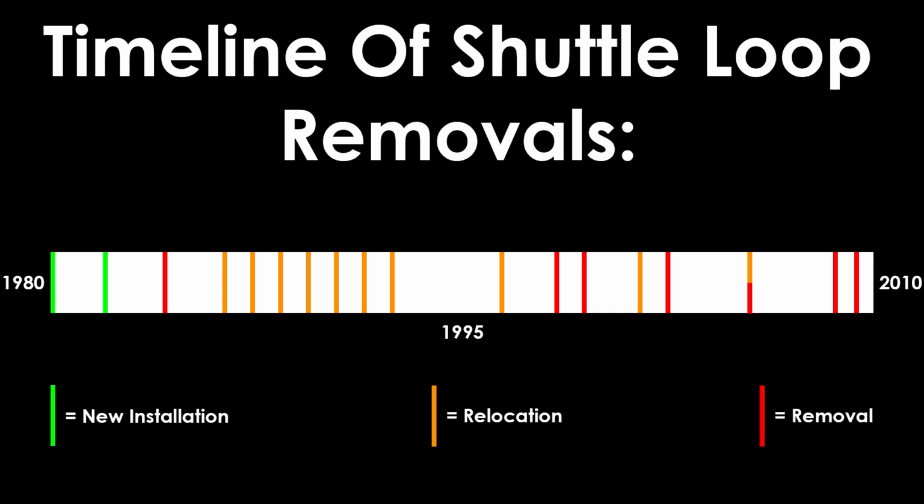After a 1996 relocation, the first removal in over a decade occurred in 1998 with an air installation at Six Flags America being removed. This was followed by 2 more removals in 1999, both of which were Aero models. Another relocation occurred in 2001 of a Schwarzkopf before the first removals of the shuttle loop occurred in 2002, with 2 Schwarzkopf models being removed that year. This happened again in 2005 with another 3 being removed, but also 1 being relocated. But moving on, the final 3 removals would occur in 2008 and 2009, where Aero and Schwarzkopf shuttle loops would permanently cease operation. So, what could be causing this?